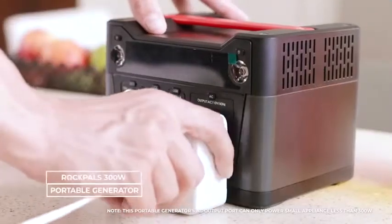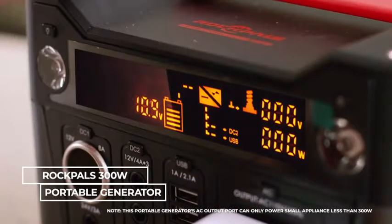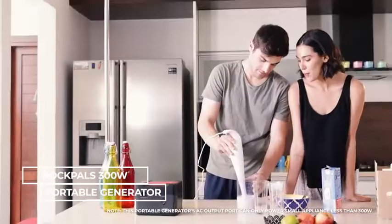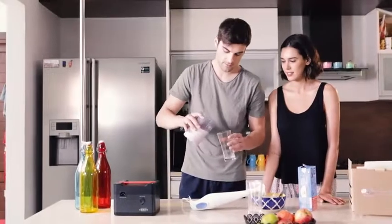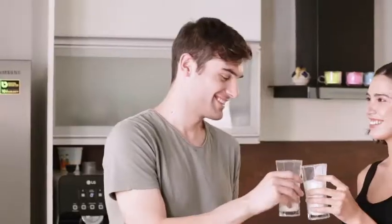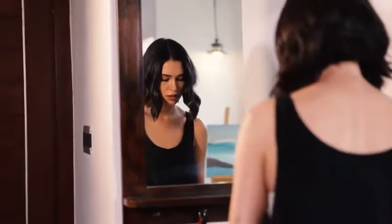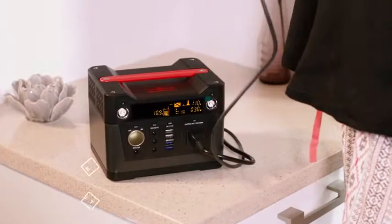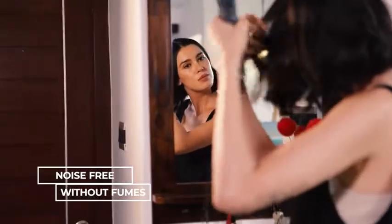Rockpals 300-watt portable generator can run all your home appliances when you have sudden power outages, so your life stops for nothing. This beautiful machine works noise-free and without fumes of any kind, keeping you absolutely safe.